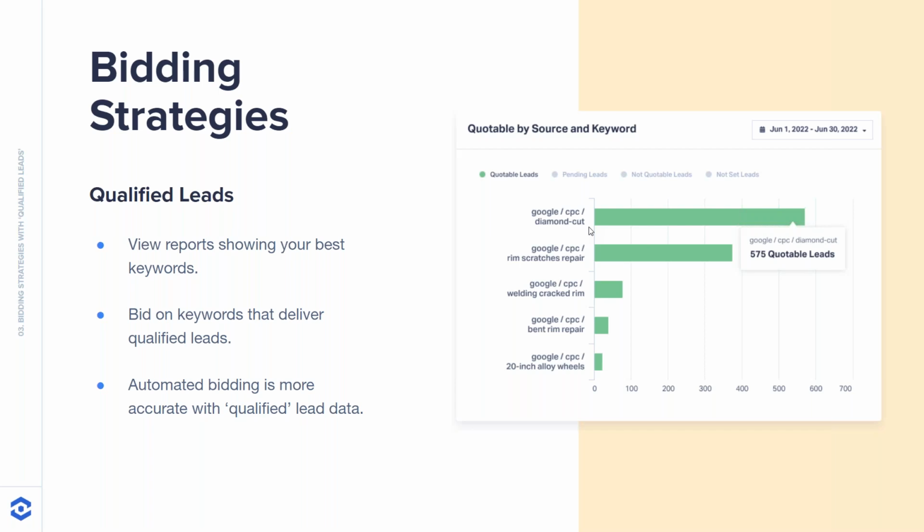You can look at the ones for 20-inch alloy wheels. Yeah, it's bringing in some, so you can look at how much money you're spending to get that. And we can also have a report that shows the cost per lead that's coming in an update shortly. And then you can see a cost per lead. So if you're selling 20-inch wheels, if you're making $1,000 and maybe your profit is $500, I'm just pulling figures out, you can afford to spend $50 or $100 to get that. So that's why it's important to have that data in the lead tracking. And this is going to allow you to bid on qualified leads.